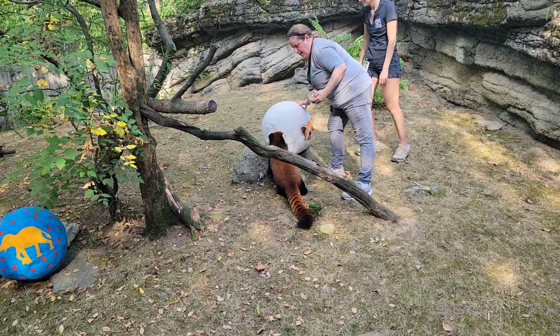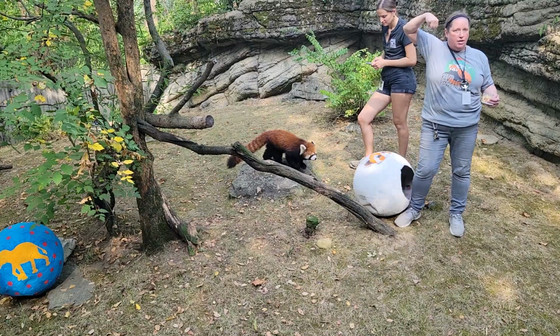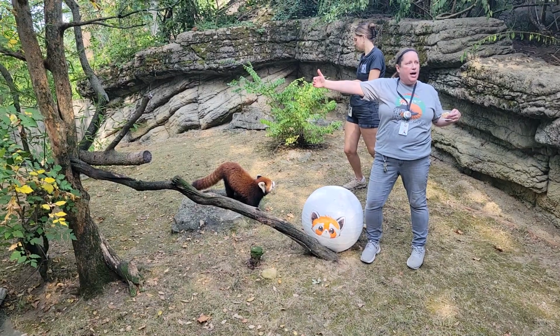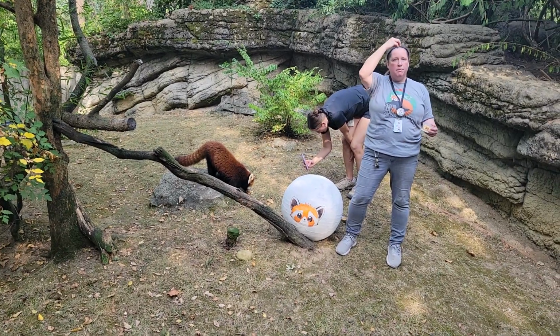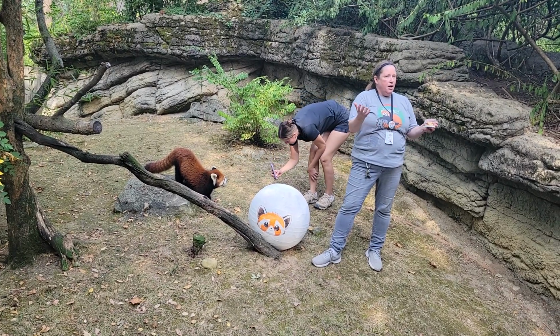That long tail, they'll use that for balance. It is not prehensile, meaning they cannot use it to hang on. They can use it as a scarf as well, generally 1.5 times the length of their body. When they're up in the trees where it's chill, that's where they like to be, they can wrap that tail around them, which helps them stay nice and warm. They are furry everywhere, even on the soles of their feet.